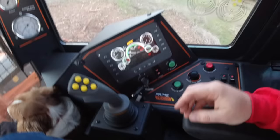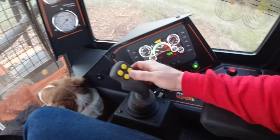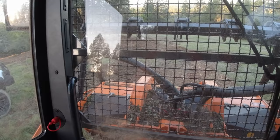Alright, first things first, get her fired up. You have to put your seatbelt on, turn the hydraulics on, then everything works. When you want to turn the head on, hit this button, twist this knob, spins the head on. When you turn it off, the head dies, stops spinning, doesn't free spin. Makes it pretty nice. So you have to wait for it when you're getting out because it's spinning.